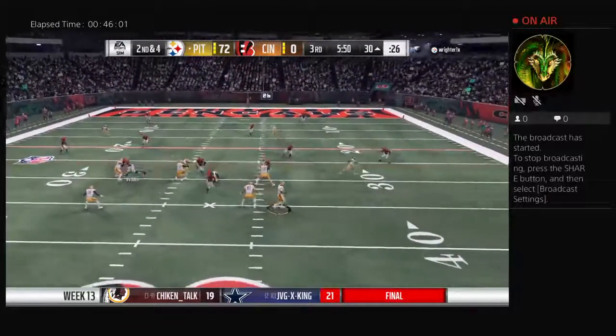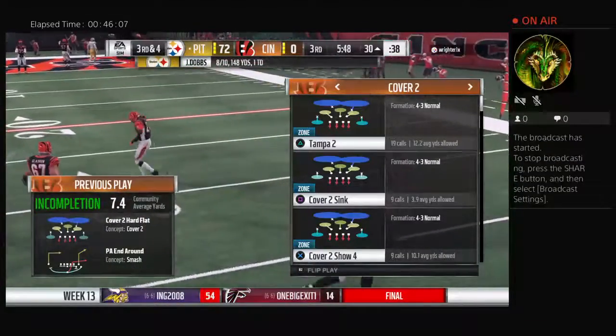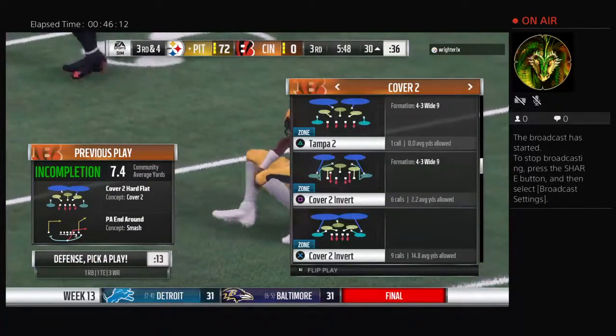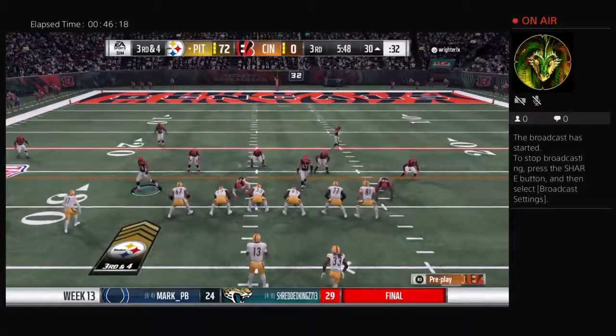Off the play fake, here's Dobbs. Oh, the ball comes out on the hit, but they'll say it's incomplete. I think he had to unload that one before he wanted to. He was right up in his grill. I think he was a dentist there without a license, don't you? Just not enough time for the play to develop. Just lucky it wasn't a fumble, really.